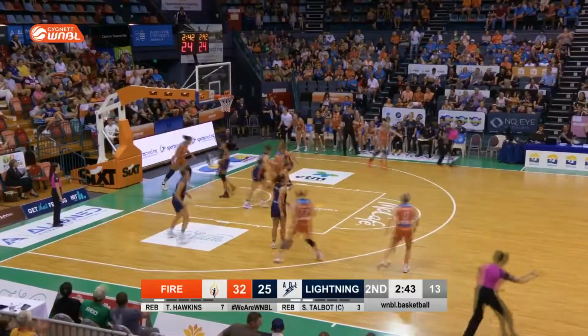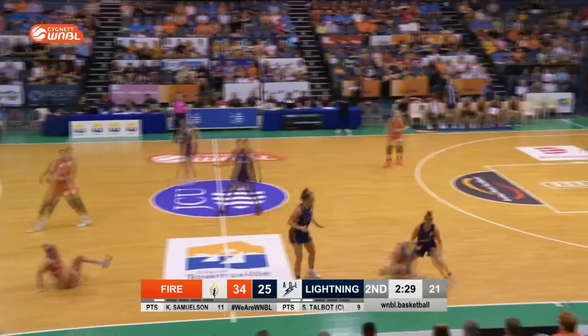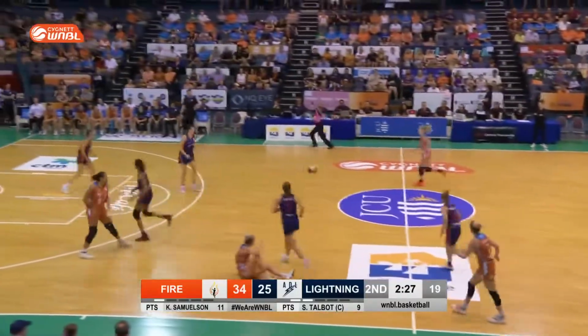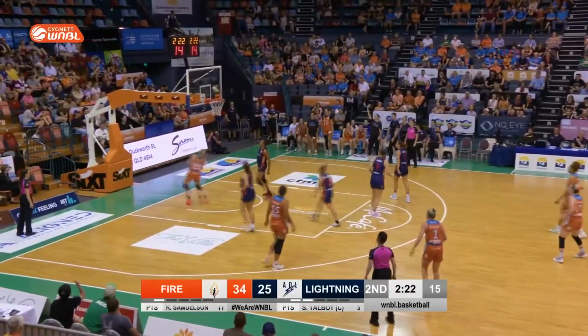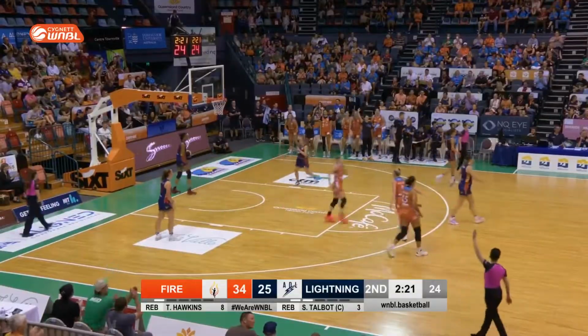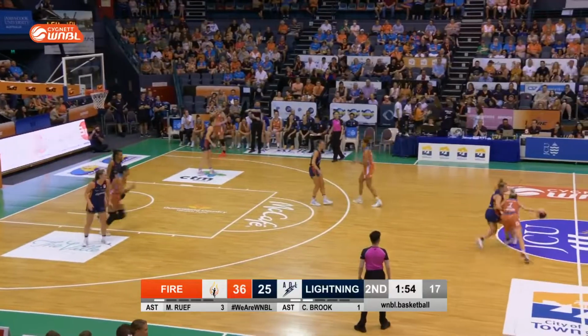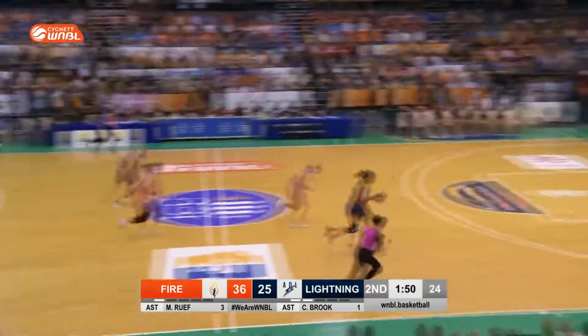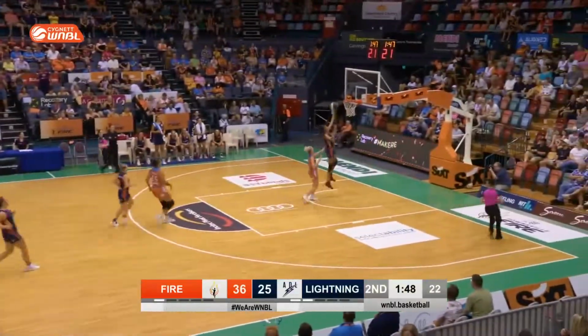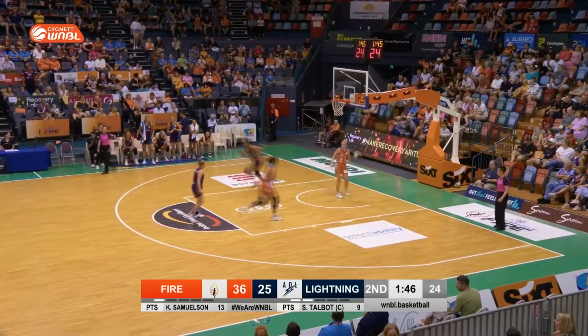drives in hard to the basket and gets a nice bucket. Nicholson confronted there by Borlase, but somehow gets it back. Sitting on the floor, if you don't mind. And Samuelson can lay it in. As the clock ticks down to under 2 minutes in this first half. Munro gets a nice steal for Adelaide. And as easy as you like, finishes off at the other end.